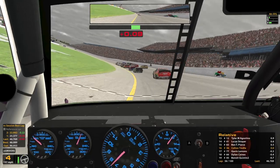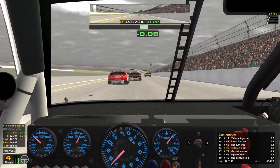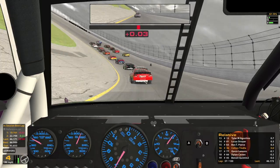I'm really not too familiar with how big you can hold on to the draft in these cars. It looks pretty solid though. They're checking up enough that we can get back into it if we need to.